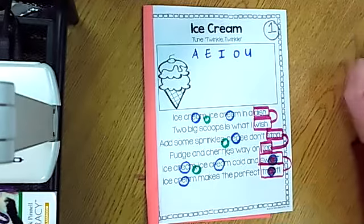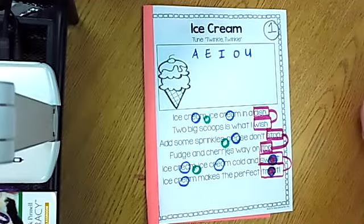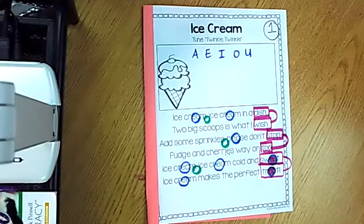Very nicely done. When you're done with that, you can put your crayons or markers away, and then we're going to go through and read the poem. And I'm going to do my very best singing voice that I can to the tune of Twinkle, Twinkle, Little Star. Ready?